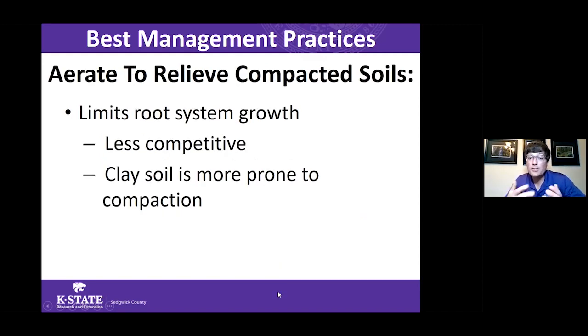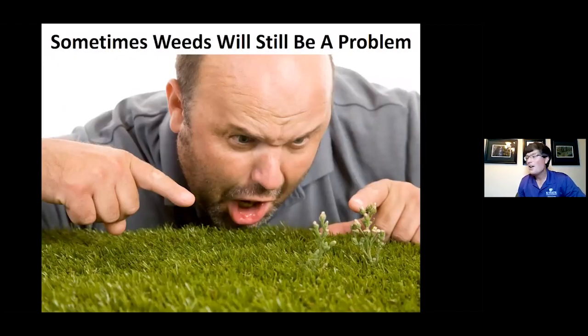And make sure we're reducing compaction by core aerating. A healthy root system is going to help increase competition. And when we have compacted soils, typically our root systems are less competitive, and our clay soils are definitely going to be more prone to soil compaction. We can still do all of these things right, though, and still get weeds to be a problem in our lawn. We just have tough weeds out there.